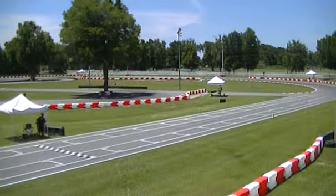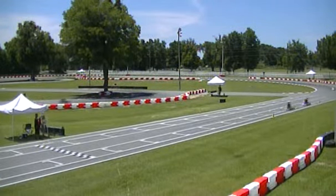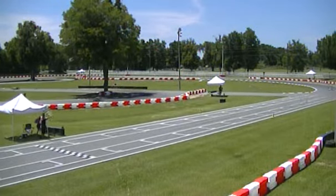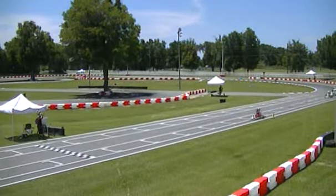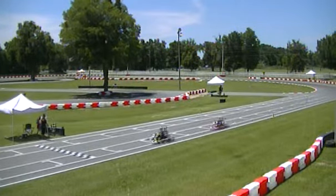He's not going to be able to make the move. Jonathan Kotick is going to come out of the last turn. He'll take this pre-final win. Sam Beasley in second by 0.2 of a second. Nick Neary third. Dustin Strauss fourth. And Porter Aiken in that 322 in fifth.